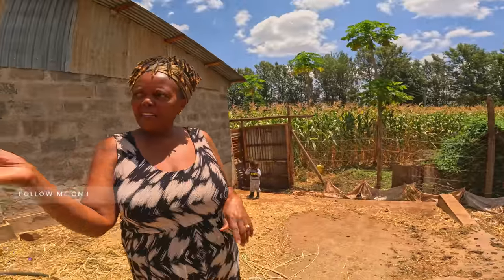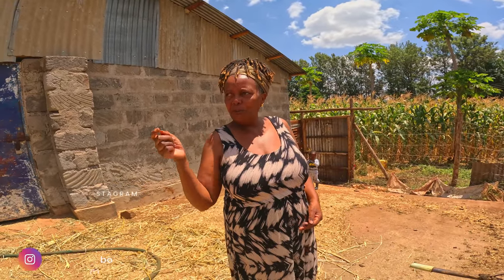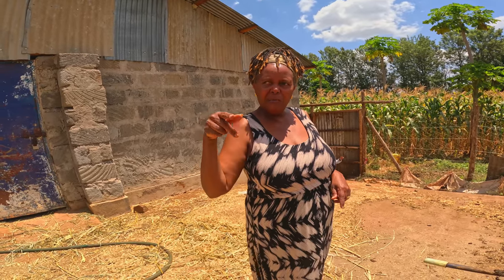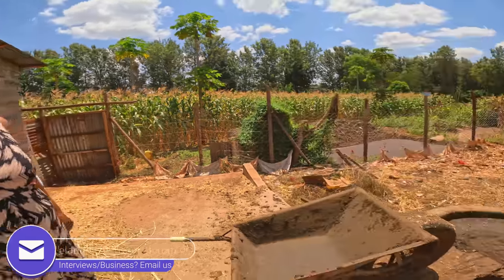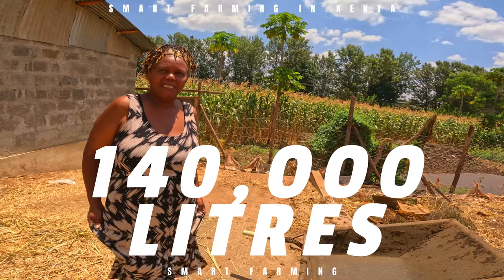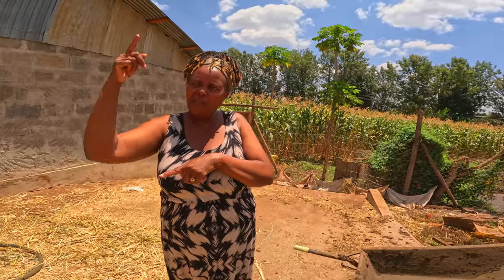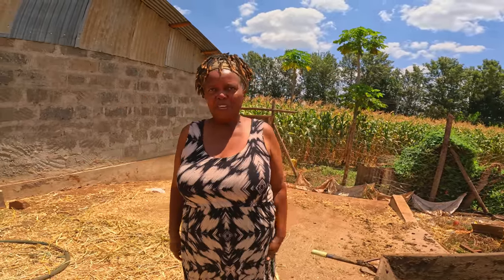This one was just a tank to collect the storm water. But now it is also a reservoir for when it is like this. So when we need to irrigate and we don't have much pressure, they get water from there and irrigate whatever we want to irrigate. Oh, so it's also a reservoir for water. Yeah, 140,000 liters. And that is from the rain? From the rain, or we collect, like now when the sun is very hot and we are using the borehole, so we feed it with that water.